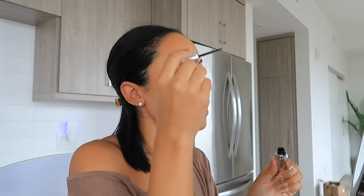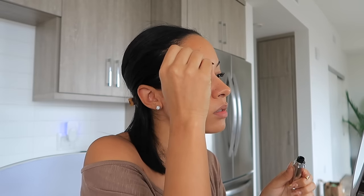I need to do something with this hair. That's enough. Enough. All right. Last step is just the brows.